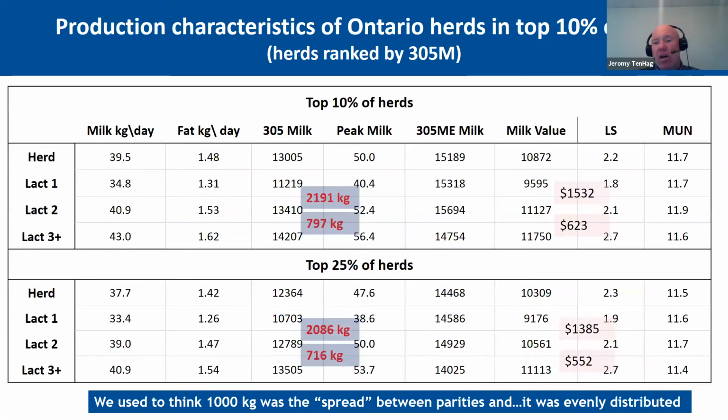In Ontario herds, again, very similar numbers as compared to Canada as a whole, and when we put this all together, there's close to a 3,000 kilo spread between first lactation animals and mature animals.